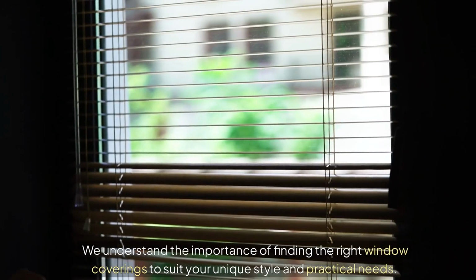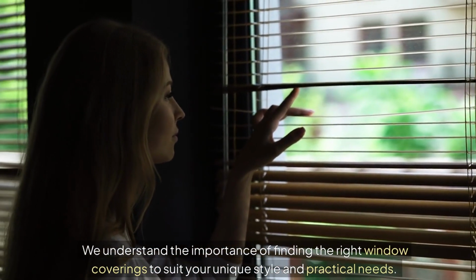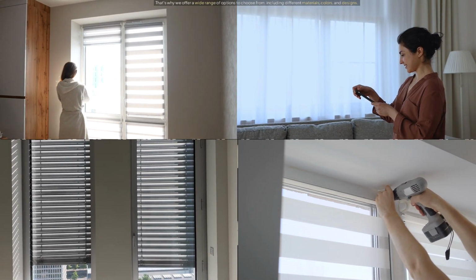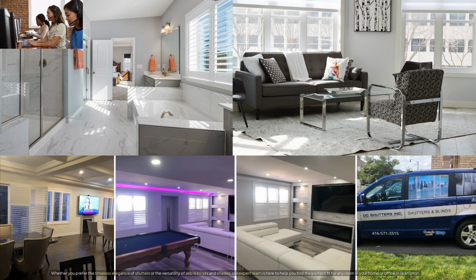We understand the importance of finding the right window coverings to suit your unique style and practical needs. That's why we offer a wide range of options to choose from, including different materials, colors, and designs. Whether you prefer the timeless elegance of shutters or the versatility of zebra blinds and shades, our expert team is here to help you find the perfect fit for any room in your home or office in Brampton.